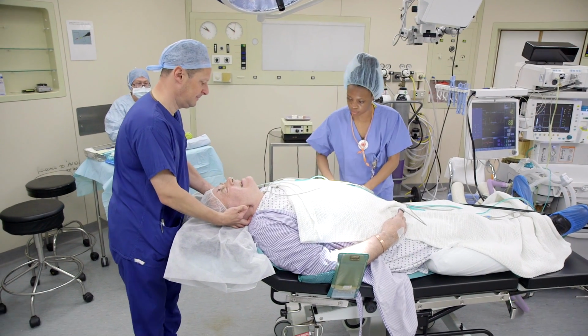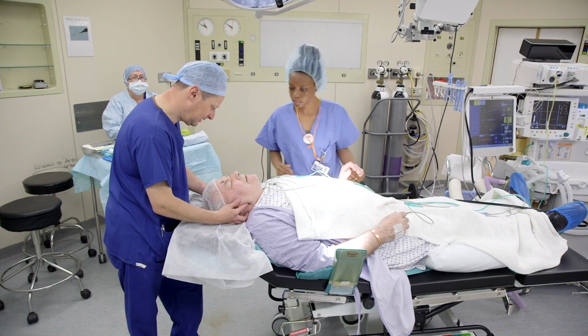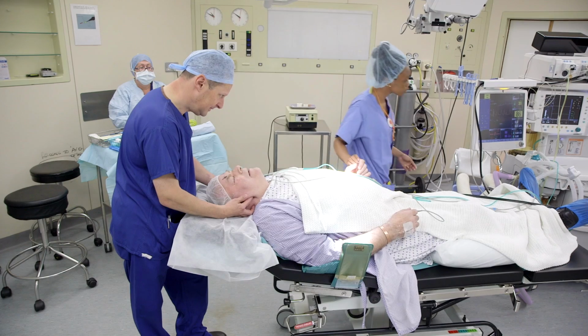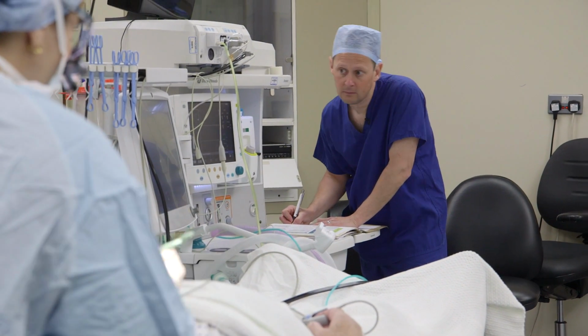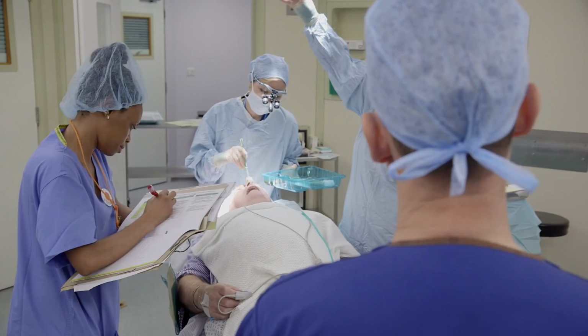Once your eye area is numb, the drugs will wear off and you will be more awake so that you can cooperate with the surgeon's instructions. You all right there, sir? Deep breaths in and out for me. The anaesthetist will stay with you throughout the surgery to monitor you and make sure you are safe and comfortable.